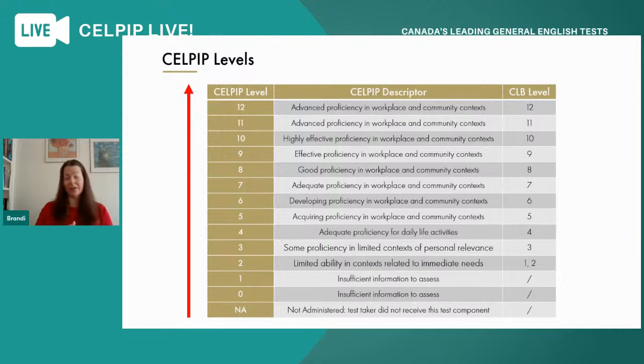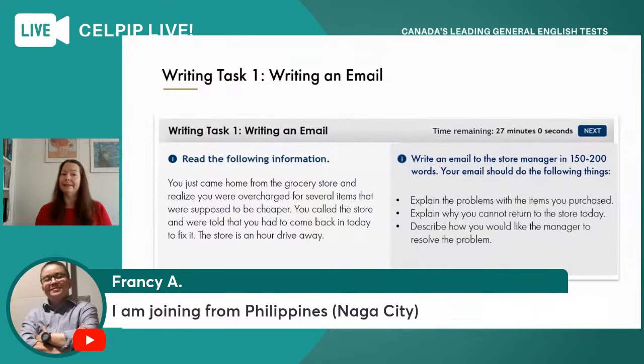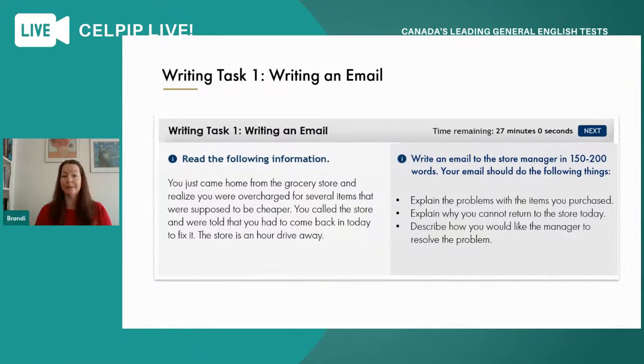So again, we're going to start at about a level 2. And then we'll see how the skills we're discussing for writing are evident in the different test takers' answers as we climb the score chart, so to speak. We're going to end today at a level 12, which is advanced. Before we can get to the skills, I'd better share with you the test question. If you're new to CELPIP, you will be taking this test in a testing center. The whole test is done on the computer. You're looking right now at what your computer screen would look like for the writing test itself.